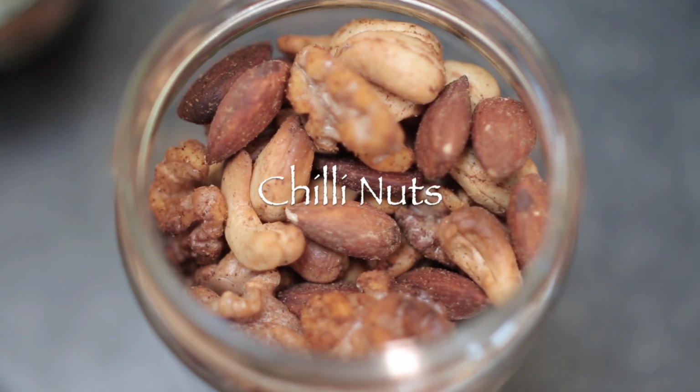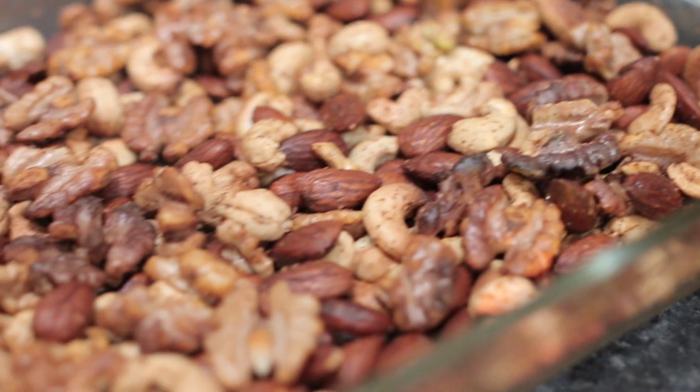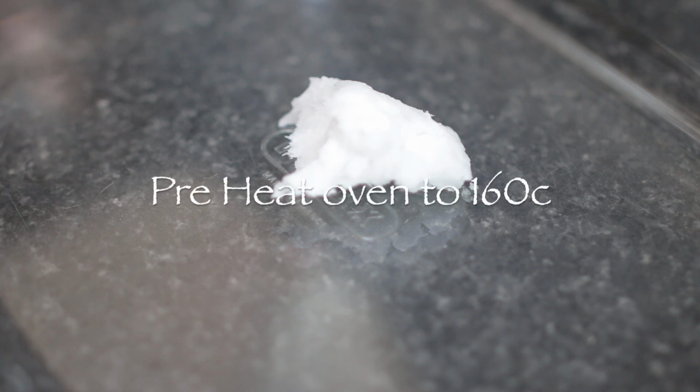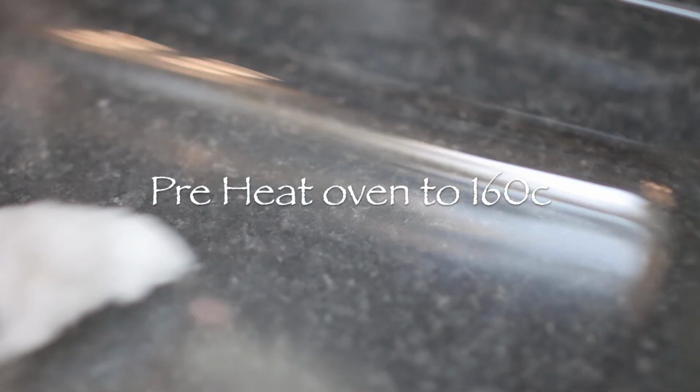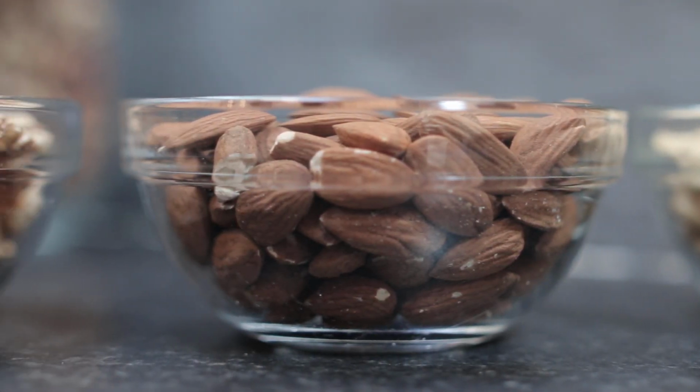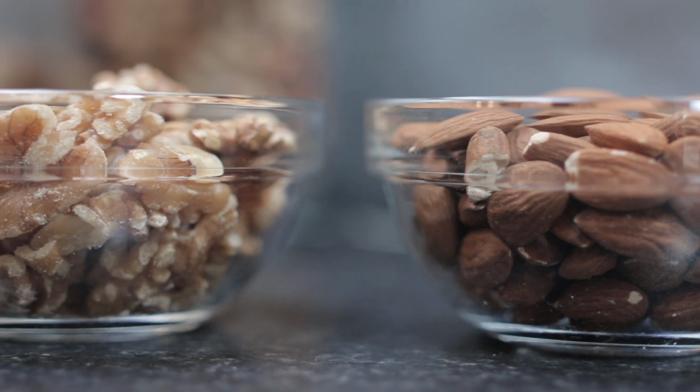Next is some chili nuts. Now, nuts, we all know, are really high in protein, but I find them a little bit bland to just eat without any flavouring on them. So this is a really easy one. You're going to roast them. Get some coconut oil and pop it into the oven just to melt it for a few minutes, and then pick your nuts of choice. I like some cashews, almonds, and some walnuts.